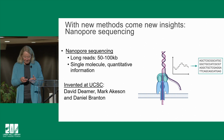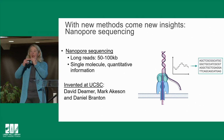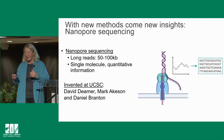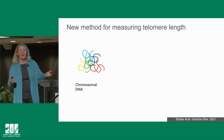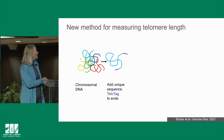For a new use, we wanted to do this because you get a single molecule. Every chromosome is going to go through that pore, and you can look at the DNA sequence as it's going through the pore. So this is the method that we developed. All of the chromosomal DNA, and here I just have a cartoon, each chromosome is a different color. We have all the chromosomal DNA.